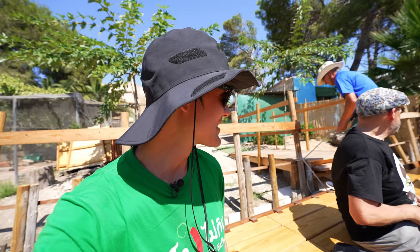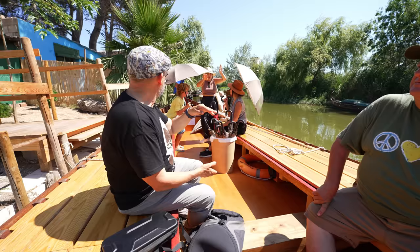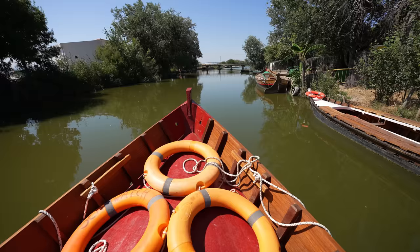New boat. Beautiful. Spacious. It's very shallow. One meter and a half. Very shallow. It's no deeper.